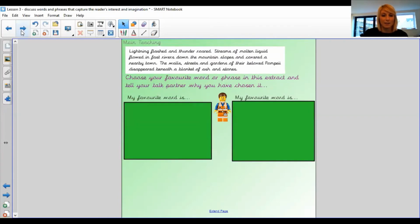Let's have a look at another example then. So I've got: lightning flashed and thunder roared, streams of molten liquid flowed in fast rivers down the mountain slopes and covered a nearby town. The walls, streets and gardens of their beloved Pompeii disappeared beneath a blanket of ash and stones. So take a moment now, see if you can choose your favourite word or phrase in this extract and tell your partner or somebody that you're with why you have chosen it.